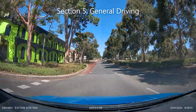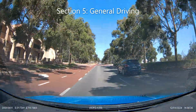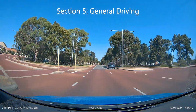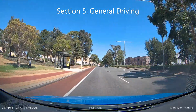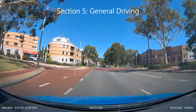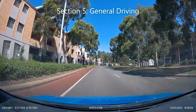Here are the change of speed limit signs. It's going from 70 down to 50. Don't be sucked in by the cars going past you. 90% of the cars on this road will speed, and if you just drive along with the traffic flow, you will also speed. And speeding incurs demerit points, and it also causes you to fail your test. Anything that results in a fine or demerit points is an instant fail in your driving test.